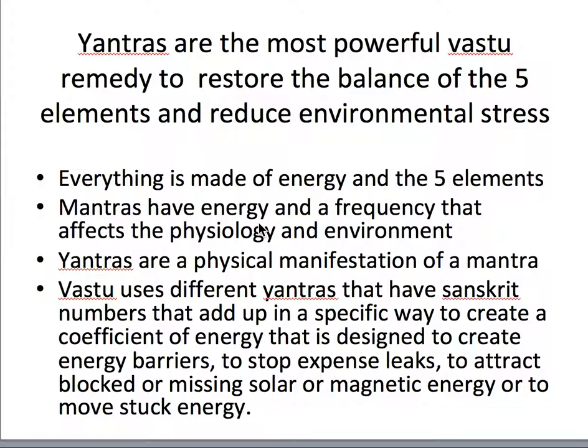So I want to talk a little bit about why we use yantras and why we use the specific yantras that we use. Everything is made of energy. We know that the floor is solid, but if you put it under a powerful microscope, it's made of atoms, protons, neutrons, quarks, and God particles, and even those are made of earth, water, fire, air, and space.